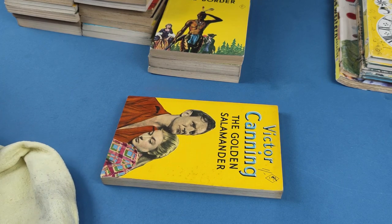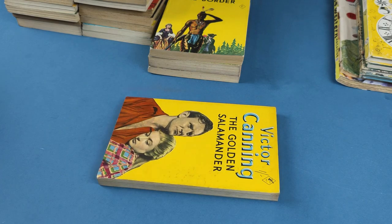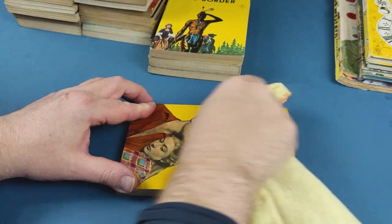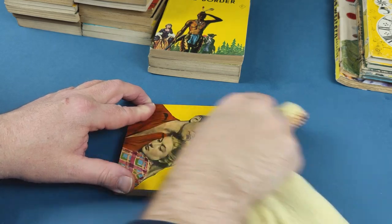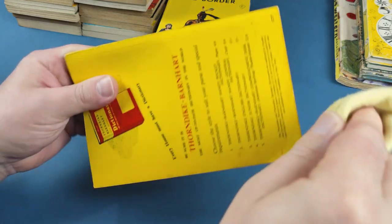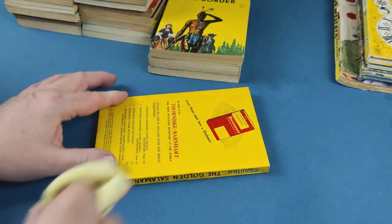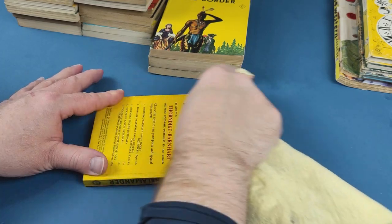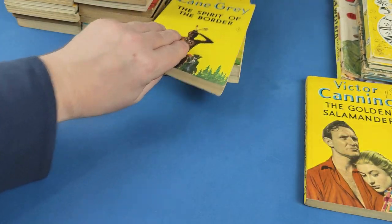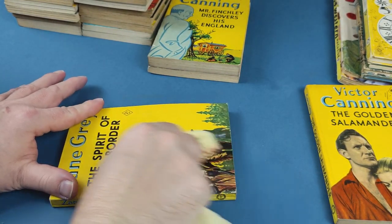Right then, so just damping my cloth here so it's ready for action. And I'm just going to run this cloth with a blast of Mr Sheen here, just because that furniture polish seems to be really good at getting fingerprints and stuff like that off the front cover of books. Obviously, these can only be done on books which have got a shiny or plasticky surface. So for that reason alone, the pulp magazines from the start, plus all the King Penguins, none of those fit the bill. You can't do this process on those books. It's just impossible. But these ones here are absolutely fine because they've got a semi-glossy front cover.